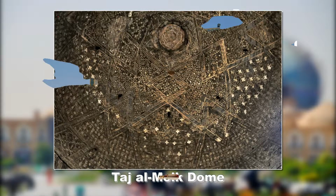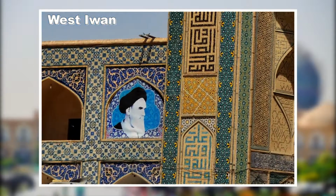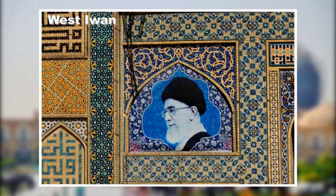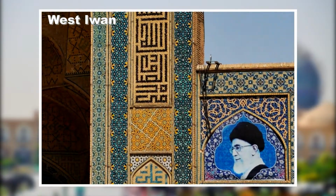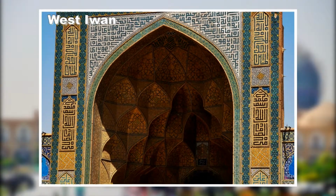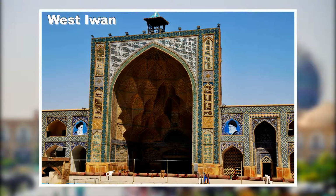I asked our Iranian guide about the two images of Iranian clerics on the West Iwan, something I had seen at other mosques in Iran as well, and which is supposedly forbidden by Muslim law. Our guide responded with what I thought was the best line of the entire trip, saying he guessed that it was just a matter of kissing somebody's ass.